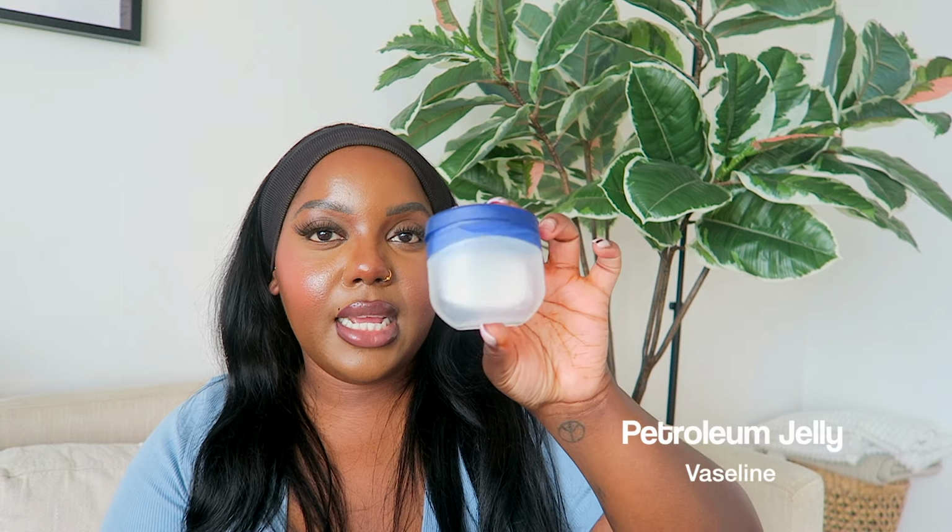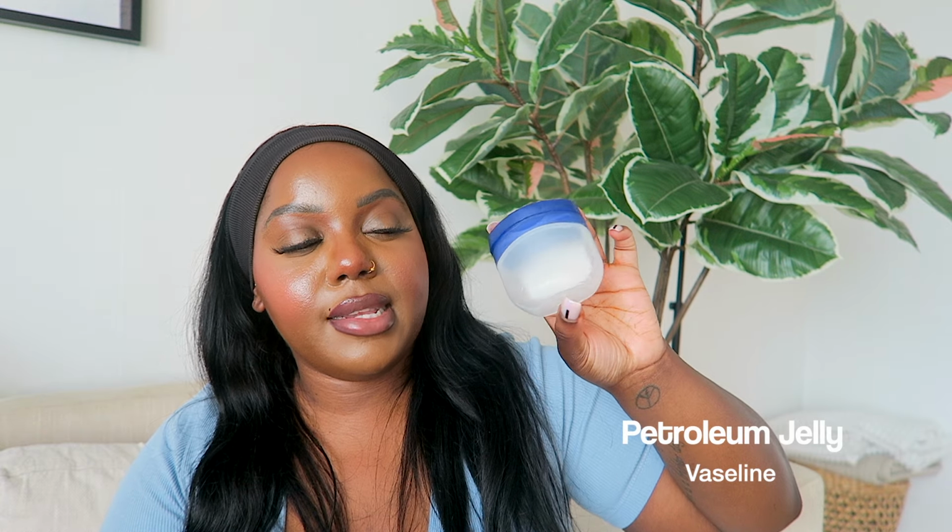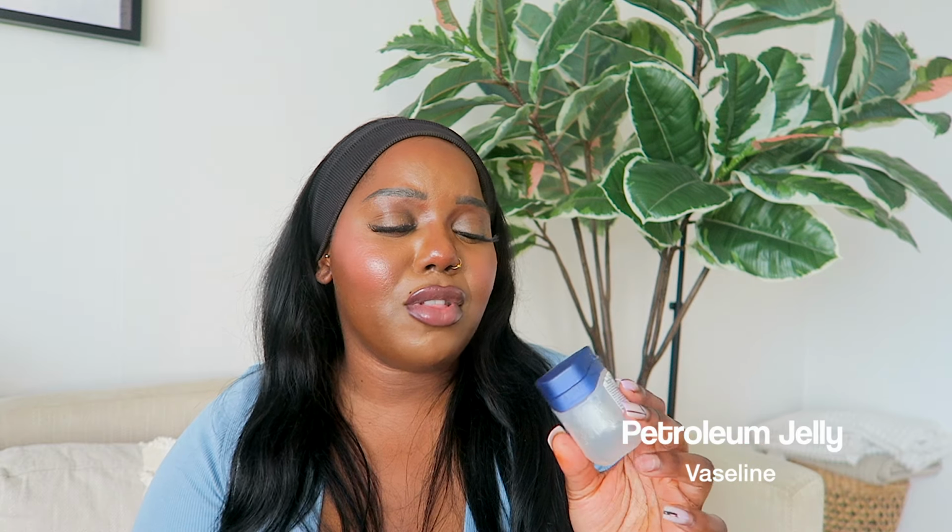Last but definitely not least, it's Vaseline. You guys all know what Vaseline looks like, so I'm not gonna bother putting it up on the screen. Vaseline is great for the body, it's great for the lips. I use it mainly for the lips and my hands. It's a great sealant. If you're someone who likes slugging, if you're someone who does your skincare and just wants everything to seal in, Vaseline is great for that. Aquaphor is great for that. I've run out of mine, so yeah, absolutely recommend Vaseline. Really great moisturizer, I'm not gonna lie.